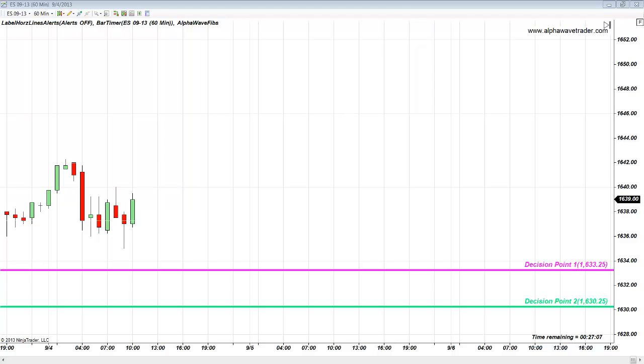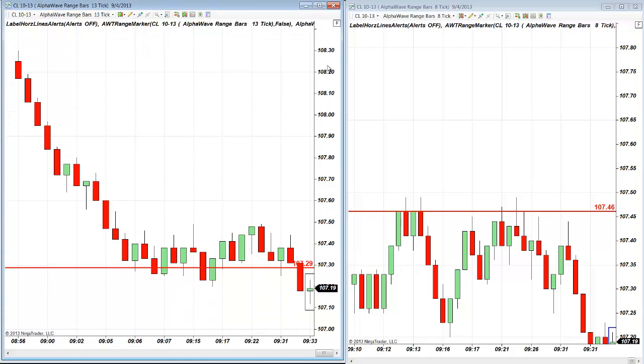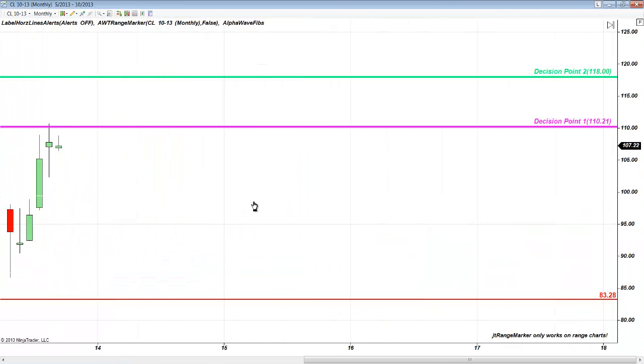Oil is almost at 107. That's a level I'm incredibly interested in. On that note, as we're monitoring the formations and we see absolutely nothing we can touch at the moment, let's take a look and let's remember a couple of facts and what we discussed recently in the morning class.